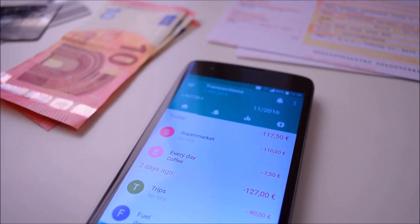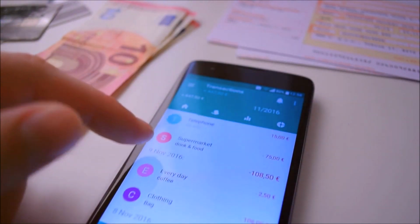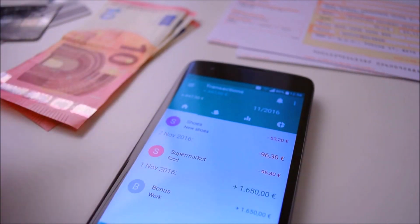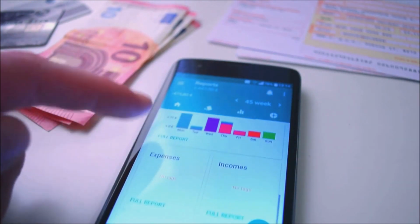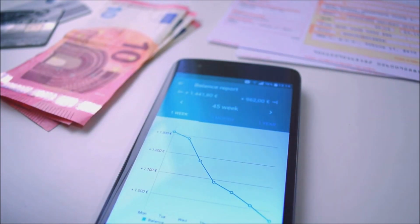Use budgeting apps. There are plenty of free ones out there that can help you track your income and expenses, set spending limits, and even send you alerts when you're nearing your budget limit. They can also provide helpful visuals of your spending habits so that you can see where your money is really going.